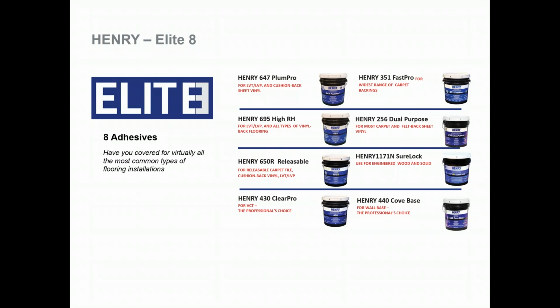Our carpet adhesive is called Henry 351. We have a dual purpose or multi-purpose adhesive called 256. That's for felt back sheet vinyl and carpet. We have an acrylic urethane waterborne extremely high solids wood adhesive called 1171. And then the industry standard for cove base adhesive, Henry 440, been around for many, many years.